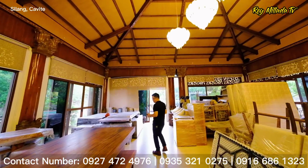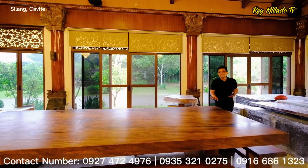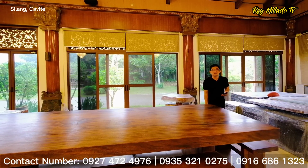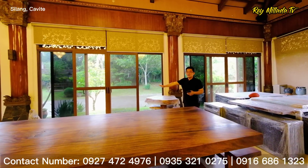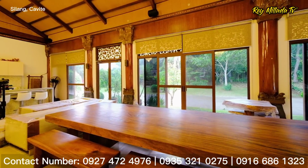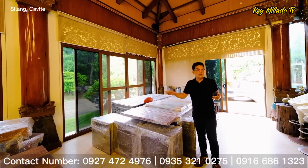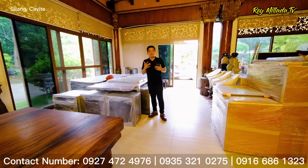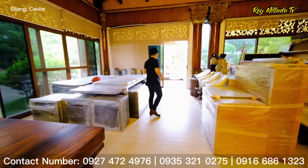But over here, actually, guys, this dining table is ironwood. Mabigat talaga siya. This is ironwood, guys. Ang mahal nito. Grabe. This one is the ironwood. And you have a lot of access which leads to the driveway. And over here, as you can see, mayroong mga gamit dito na nakabalot. So lahat ng nakabalot are not part of the sale. Now, let us check out the pool area of this house.